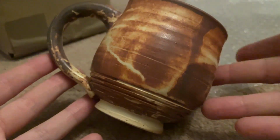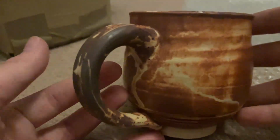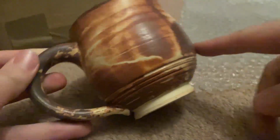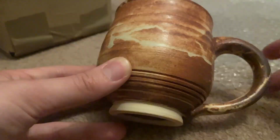So, for £8, I sold this rustic brown pottery mug. This is the second time it's now sold. The first time it was returned because the buyer did not like this white speckly line all over it, even though it was in all the photos. But never mind, that's sadly just how some people are.